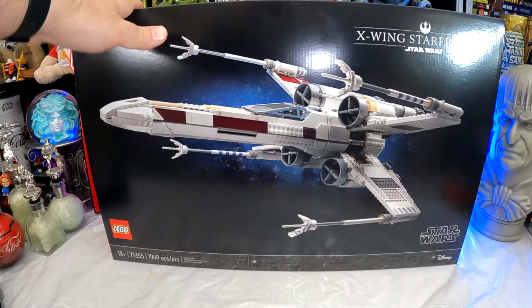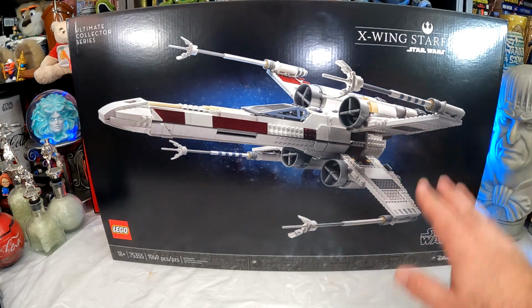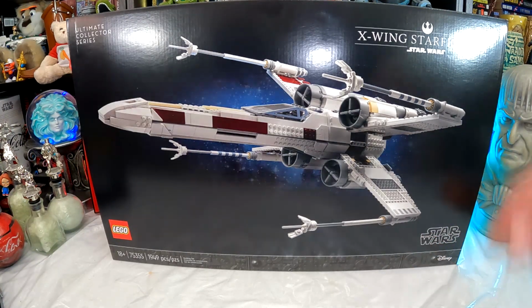But this is 1,949 pieces, which is not the biggest set she's done. I believe the piano is a little bit bigger than that. The piano, I believe, is still the biggest set that she's done. This is, I think, a little bit smaller than that. And it should be nice and challenging for her. I feel like this is going to be a set that has a lot of detail to it. And it's a very nice set.